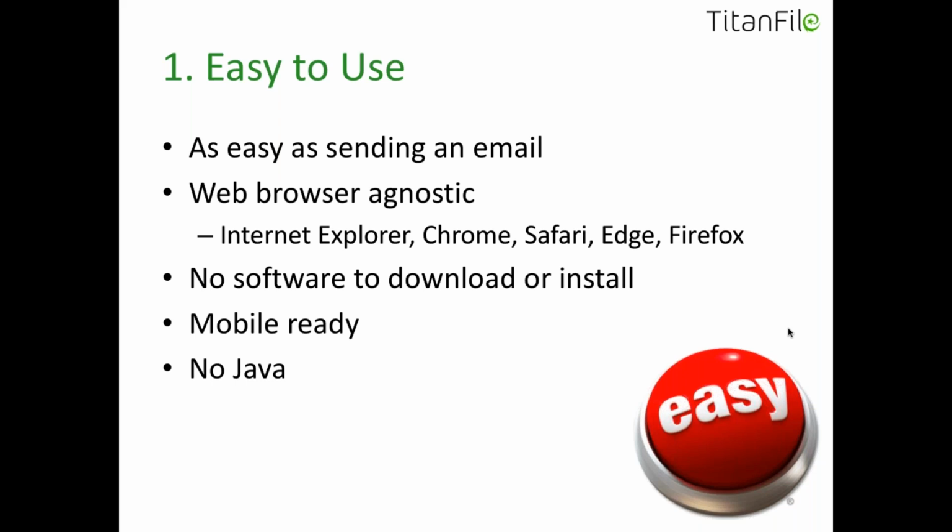So making sure that it's really as easy as email. If it's any more complicated than Outlook, people are not going to use it. Secondly, web browser agnostic. If the user wants to use IE, Chrome, Safari, Edge, Firefox, any of those should be okay, whether it's you or the recipient. So making sure that you can use it on anything that's really modern out there from a web browser perspective. Third, make sure it's web-based. If you have to download software, or if you're going to force your client to download software, you're not going to get adoption. So let's keep it simple, keep it web-based, make it accessible.